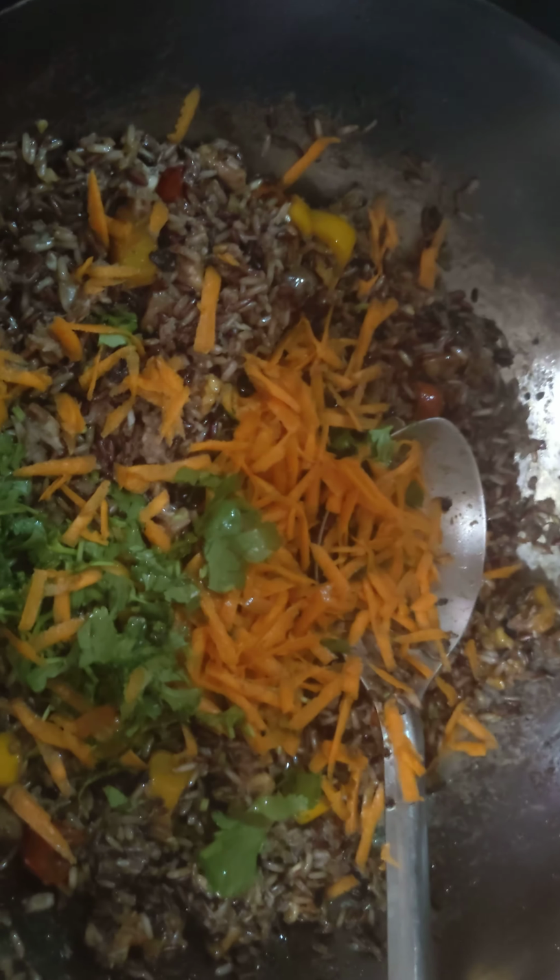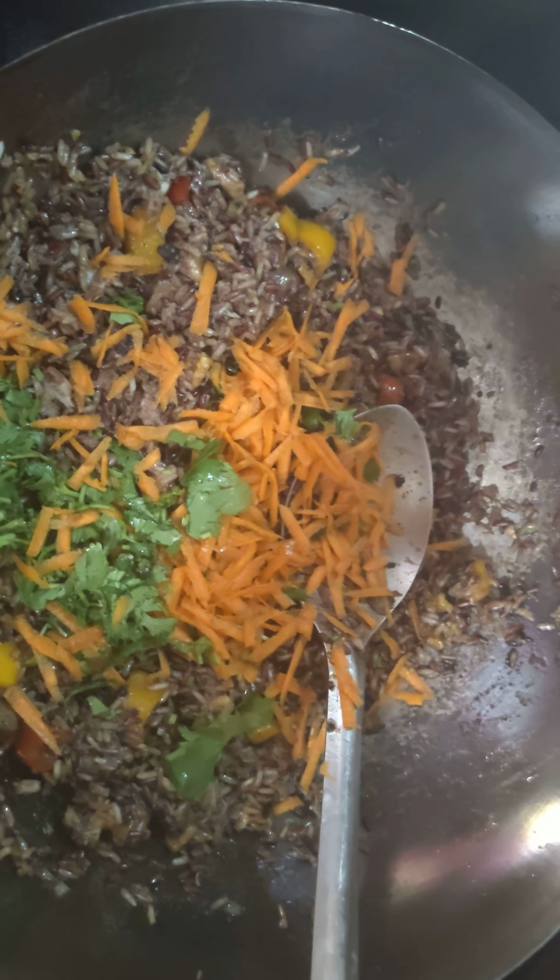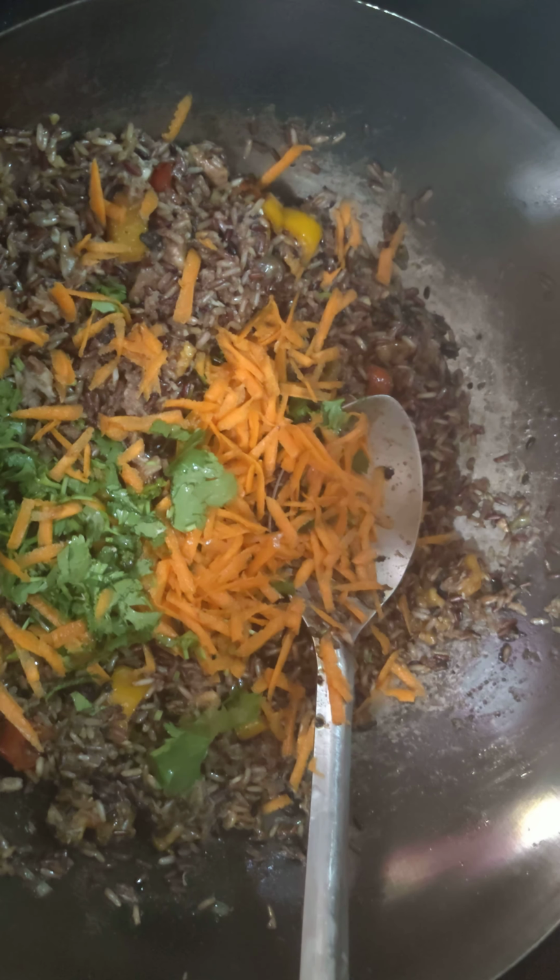Olha isso. Uma explosão de cor, laranja e verde. Look at this. A veritable explosion of colors. Orange and green. Bada bing, bada boom.